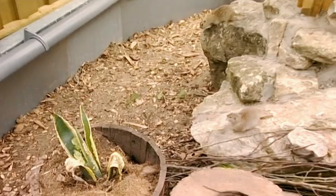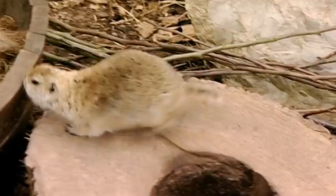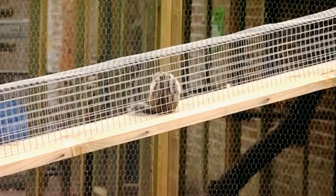We've been trying to make it look like the prairies with cactus plants, but they've been getting in and digging and making burrows, making a lot of mess. And I'm just noticing up above them, we've got chipmunks. They come down here, this is their feeding platform, and they feed off the food that we put in there for them.